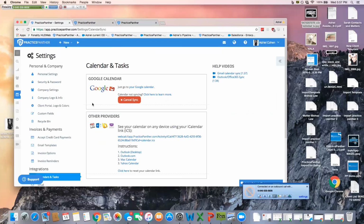So it is a two-way sync. You'll always be able to keep track of everything on your calendar. So it's really, really cool. With emailing, currently it is a one-way sync from email to Practice Panther. So you'll be able to keep track of all your clients' emails on their activity list using Label Sync. And we did just release something called Mail Sync, which is a very new feature.